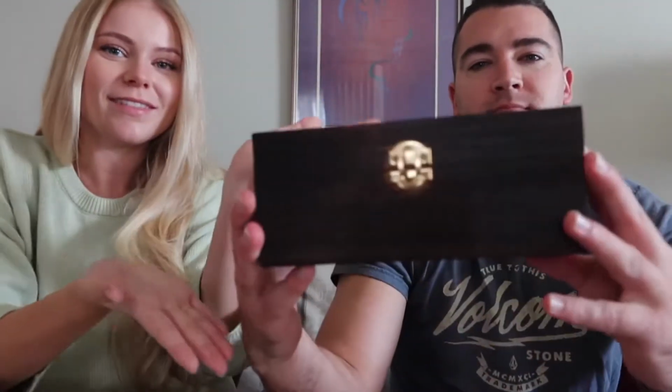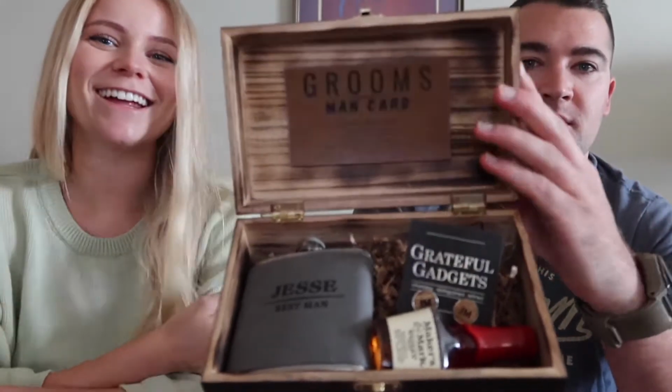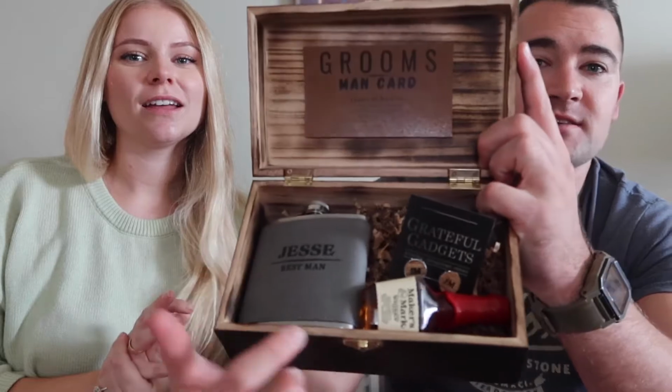So today we're gonna kind of go over our process and how Jake picked out everything to end up with, ta-da! The finished product. If you just give her a little gander, here's the finished product. Got the burned wood with the burned engraved lettering. Oh, that looks so good. Got that groomsman card here. Got that personalized flask.